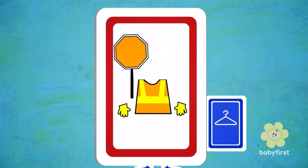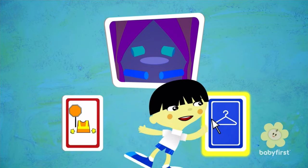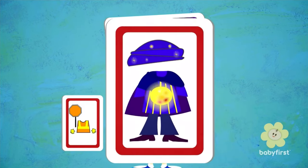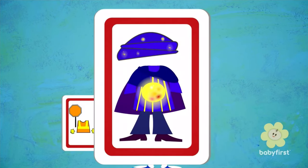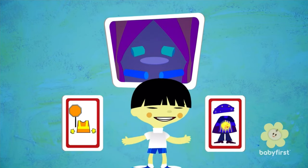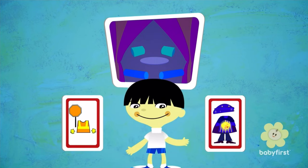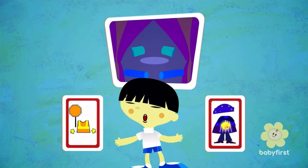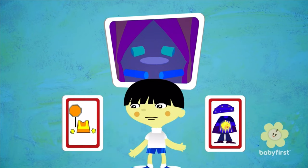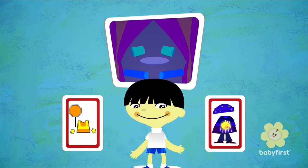We've got this bright orange vest and gloves, and this headscarf and cape. So which outfit should I wear to dress up as a fortune teller? The orange vest and gloves? Or this headscarf and cape?